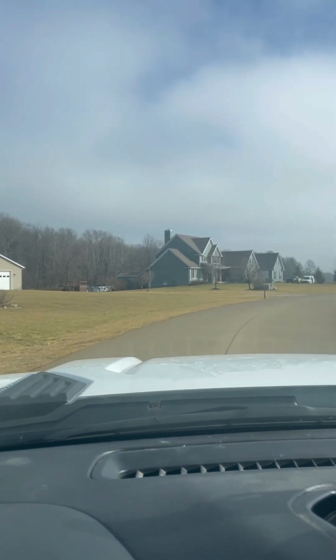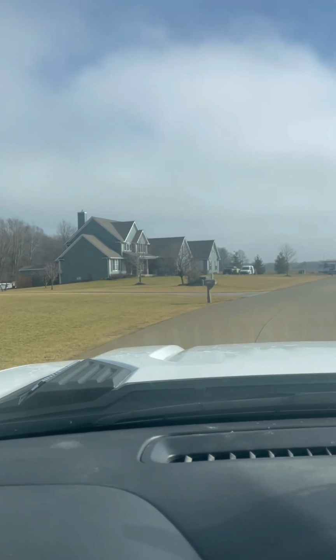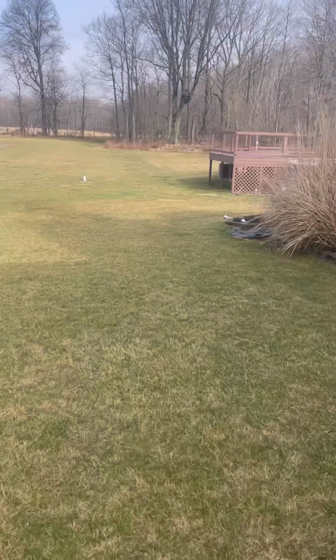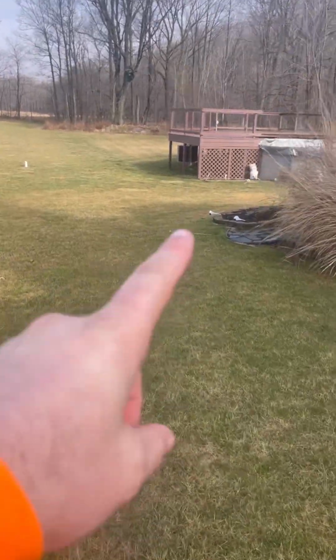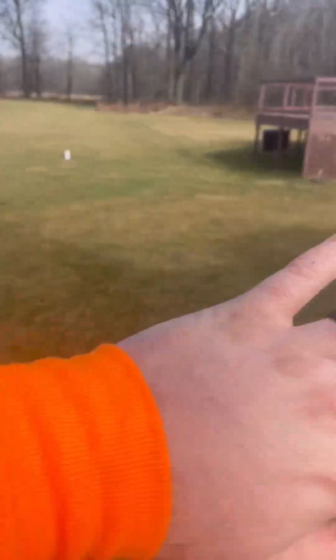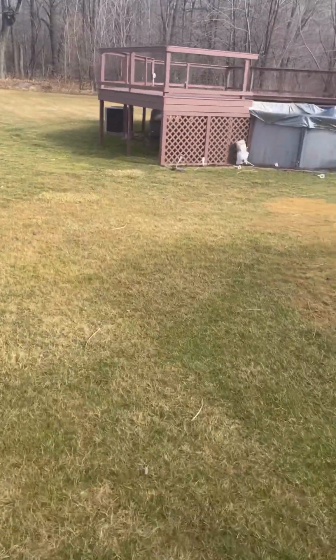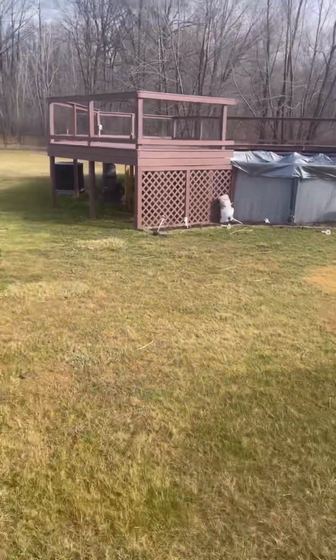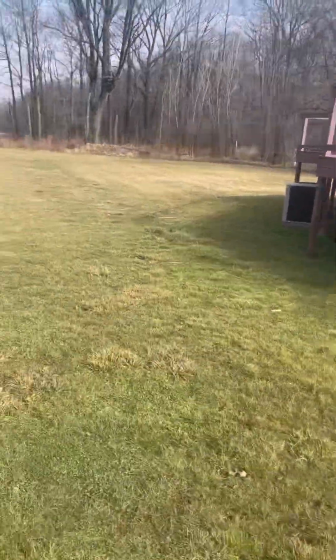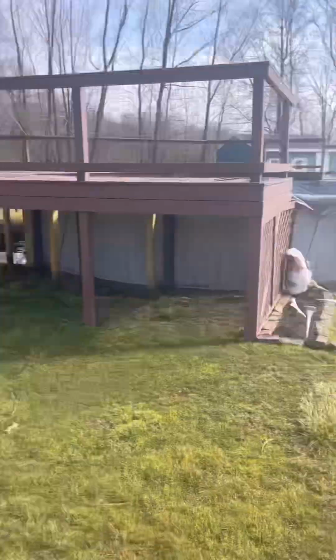So it's this big greenhouse on the left. When we were here the first time, this deck around the pool did not exist. There's a big pile of dirt over here. We spread that out and used it to kind of backfill against the pool in some areas. And we did a lawn repair.